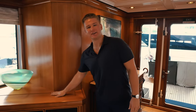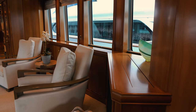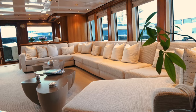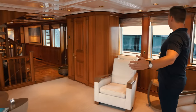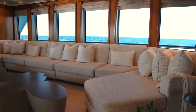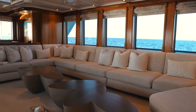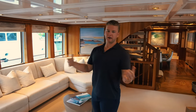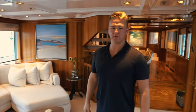Right here you got a TV, pops up. Absolutely beautiful, great place for entertaining. This huge, open, full beam main salon goes the full width of the boat. Great windows and natural light on each side. This custom couch was built just for this space. Super comfortable, great place to sit and kick it with your friends or relax with your family after an awesome day out on the water.